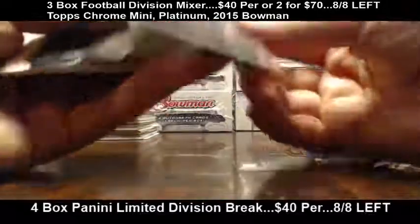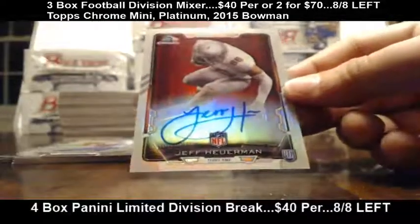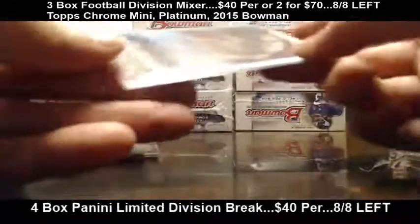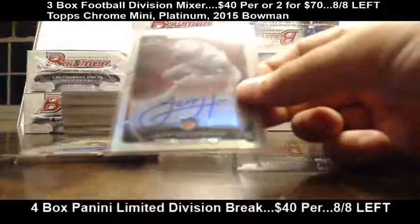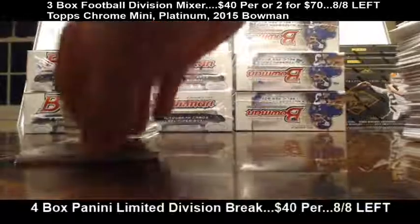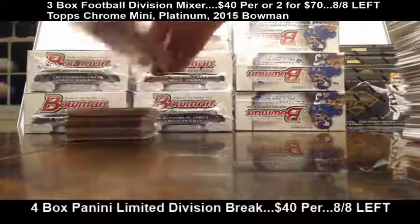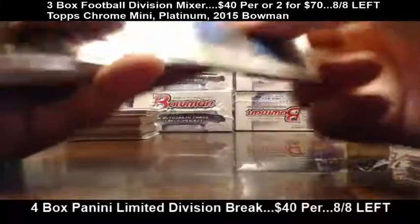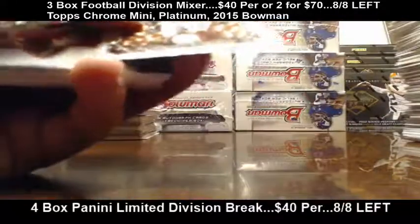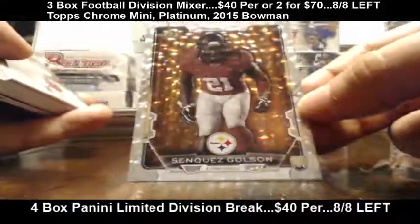Next up, we got Jeff Heuerman, or Heuerman. Could go two different ways, right? Heuerman or Heuerman? Or I'm probably just saying it wrong both ways. That's probably the choice there. I'm just saying it wrong all the way around. All right, getting through box two. What is this? Golson, I'm just going to say that because I'm not even going to take a guess at the first one.